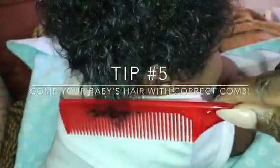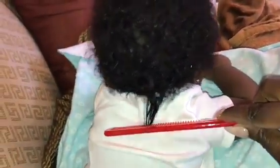Now, once you've removed the satin bonnet or protective covering for your child's hair, you want to get into the habit of combing your child's hair. Now, this comb that I'm using here is a wider tooth comb in comparison to a lot of the combs that they have out for babies. You really, as parents, want to make sure you're paying attention to what comb works in your child's hair.